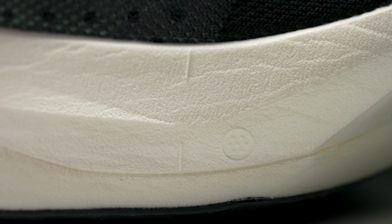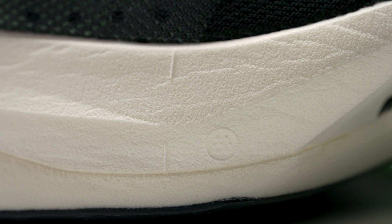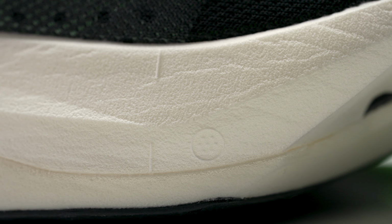Within this shoe, much like the Pro 2, this is a double layer of Lightstrike Pro. I often think about it as not just one midsole, it's two together, which gives the runner cushioning, propulsion, that feeling of just continuous drive forward.